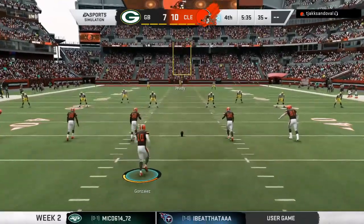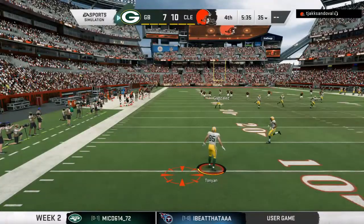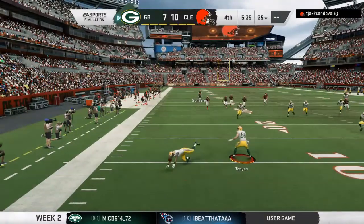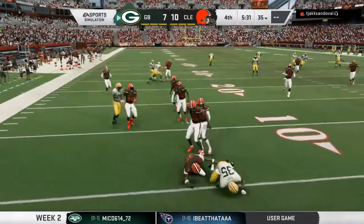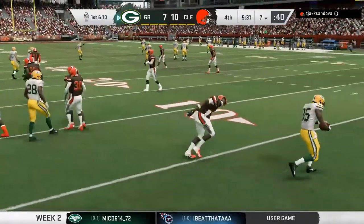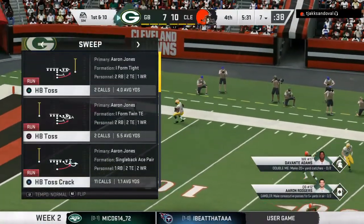Now after the touchdown, here's Gonzalez on to kick it away. This one taken from the 7. And not a good return here. He is brought down at the 7-yard line, at their own 7-yard line.